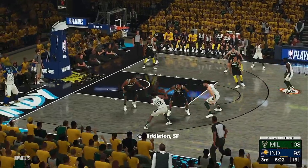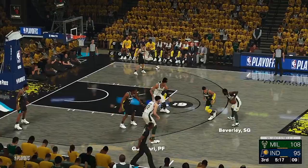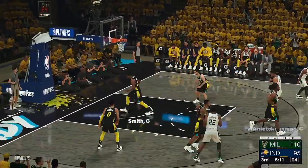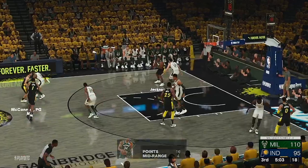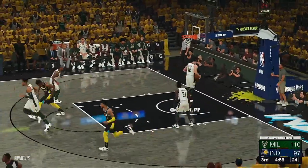Middleton against Toppin. Middleton passes to Gallinari. And he's going for the lob! Boy, left it right in the sweet spot with the lob. Nicely done. Giannis always trying to impact the game at both ends, but really has become a workhorse on the offensive end. Jackson gets the bucket.